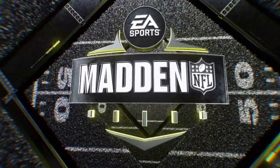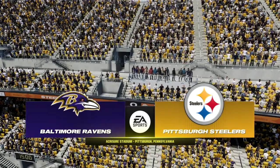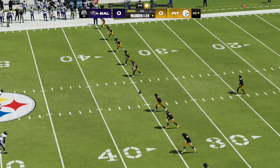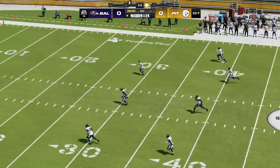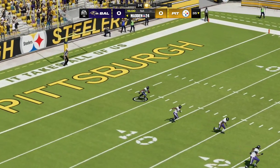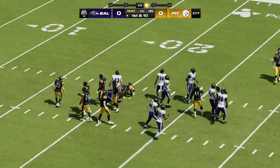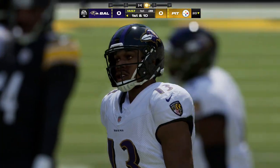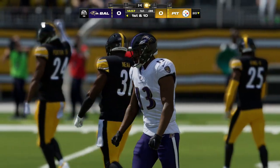Well, the temperatures are cooling off, but the sun is still shining, and that makes for perfect football weather in the city of Pittsburgh at Acrisure Stadium. Today, we've got a good one on tap in the AFC North, as it'll be the Baltimore Ravens taking on the Pittsburgh Steelers. And his guys will get the football right at the 20-yard line. Baltimore about ready to go on offense.